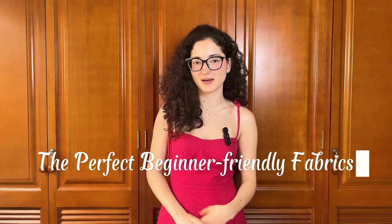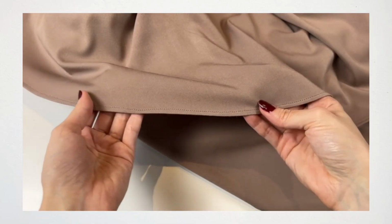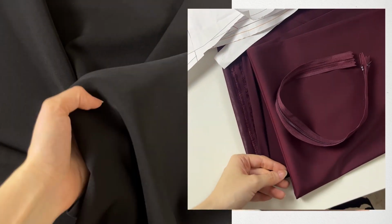Okay, so moving on to the actual video, today we're going to be talking about the perfect beginner-friendly fabrics. I'm a sucker for easy to sew fabrics because honestly that makes the experience so much nicer. There's nothing more horrible than getting to sew and the fabric just won't cooperate and everything is a mess. So I really recommend, especially if you're a beginner, to look for easy to sew fabrics. Here I'm going to be sharing with you some of our favorites and they're actually really easy to find, so you'll have no problem finding fabrics like this.